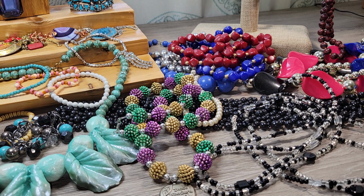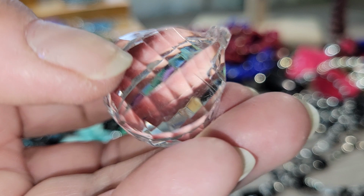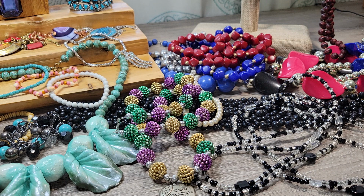Might have to add some of these pieces to other lots. I don't know. This is a big old plastic or acrylic disco ball. I guess it has a hole in it, but it's plastic. It's not even glass. So I've got no use for it.